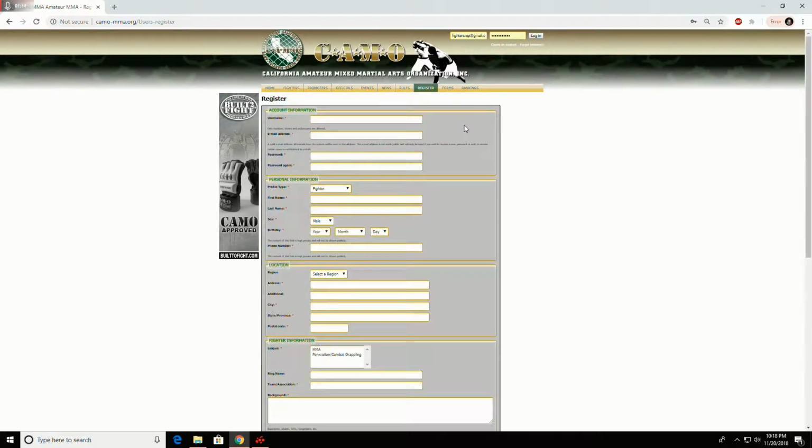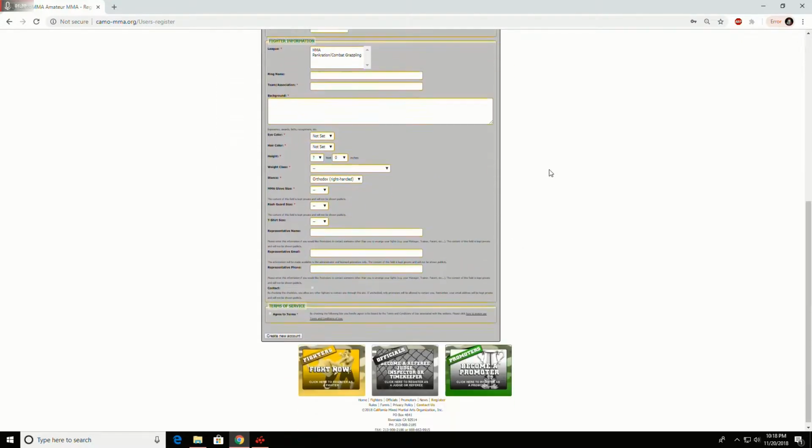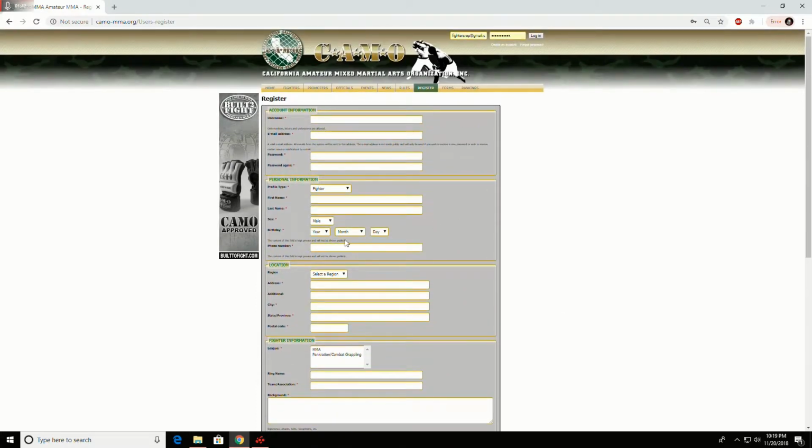Now in register, you're just registering as an athlete on CAMO. You want to create a username, put in your email address, a password, just the typical information you would enter into any website in order to register, albeit you'll have to enter some biographic information such as your name, height, weight, things like that. You want to click agree to terms when you're done with this, and you want to create a new account.